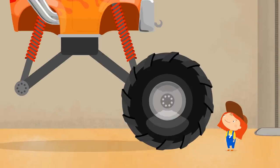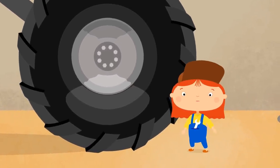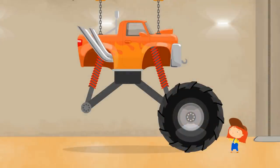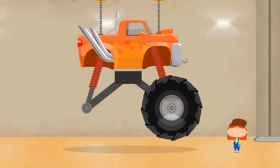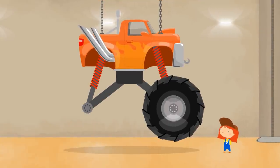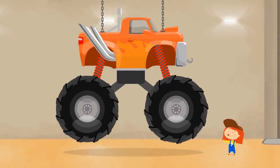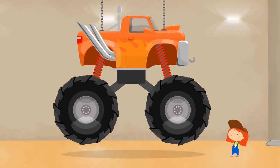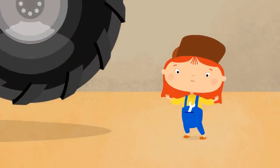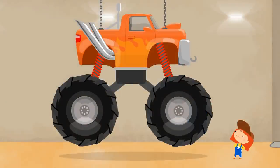Here is the first wheel. It's so huge. The perfect size for the supercar. And one more. Hooray! This supercar is called a monster truck.